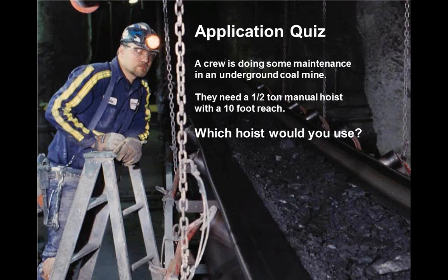I threw in a quick application quiz here. A crew is doing some maintenance in an underground coal mine, so again, that goes back to an explosive dust environment. They need a half-ton manual hoist with a 10-foot reach. Which hoist would you choose? In this case, they specified a manual hoist, which is a good thing. We have no electricals, so we don't have a requirement for explosion proof. Now we just go to a spark resistant feature.